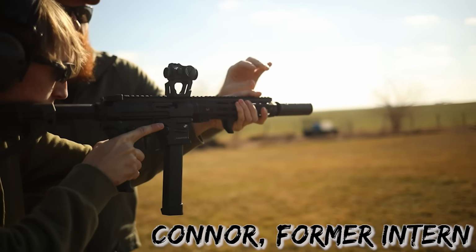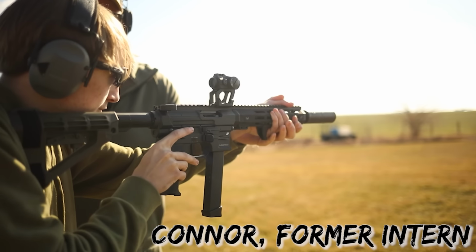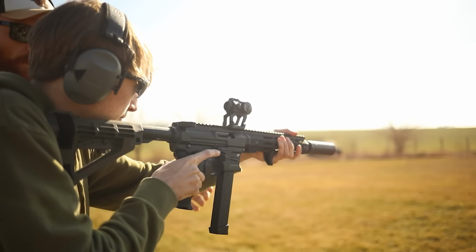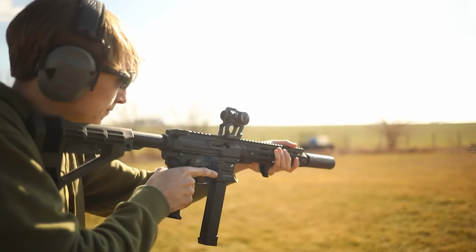Try wrapping this thumb over too, and squeeze the gun back in your shoulder while pushing your body. You're kind of like pull pushing, you know? Yeah, I get it.